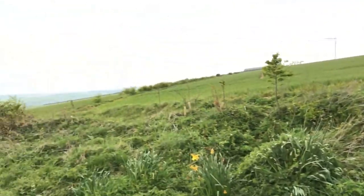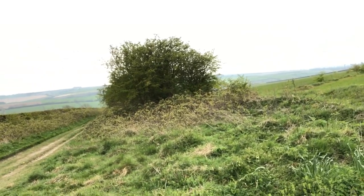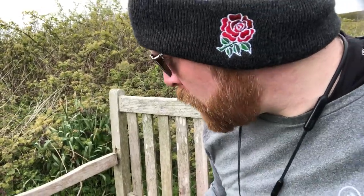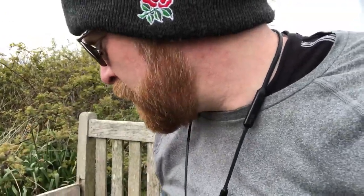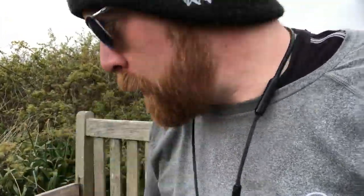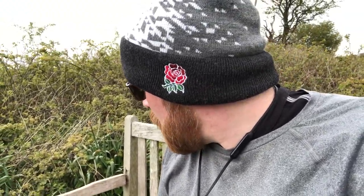So just stopping for lunch now, got a pretty nice view. Just put some water into the oil. I've got some baby bell cheese, couscous, and some soup that I'm kind of going to stir in with the couscous just to make it a bit more flavoursome.